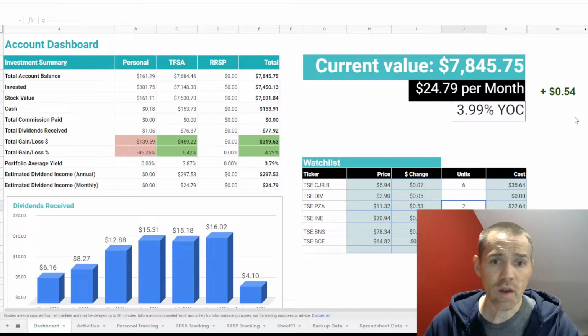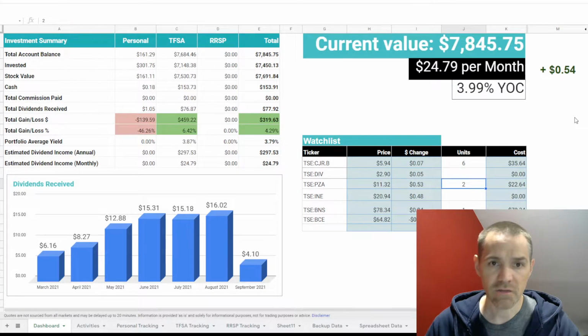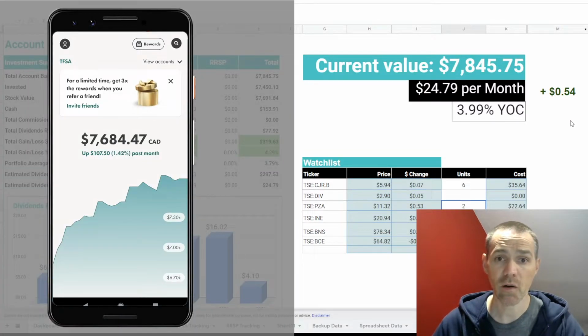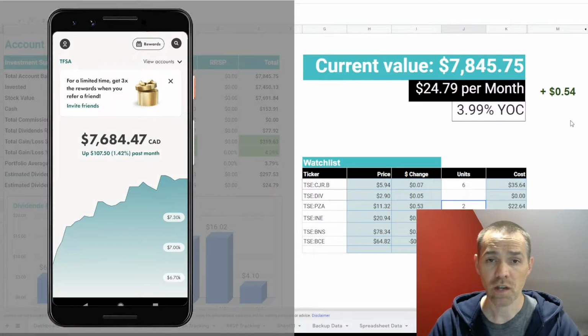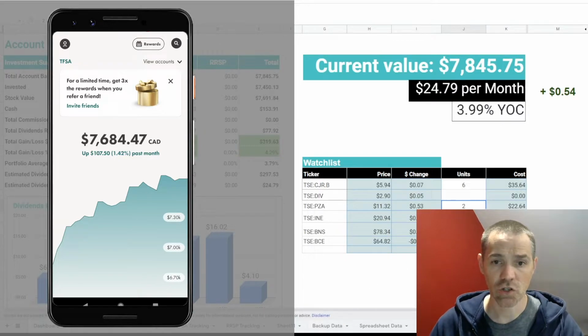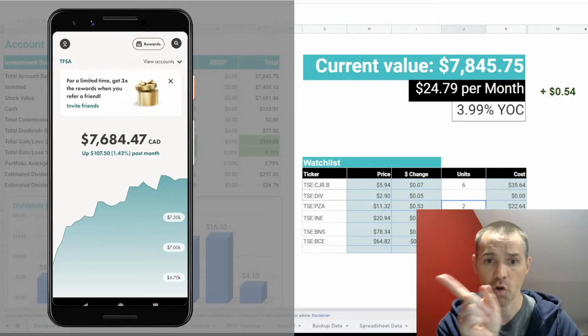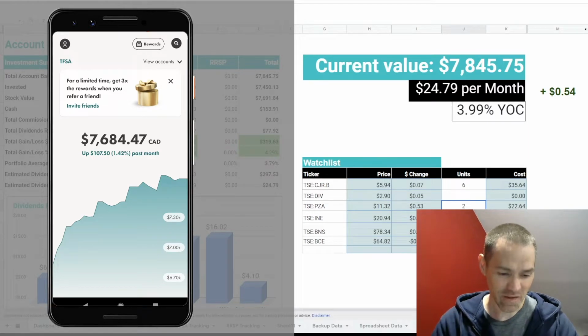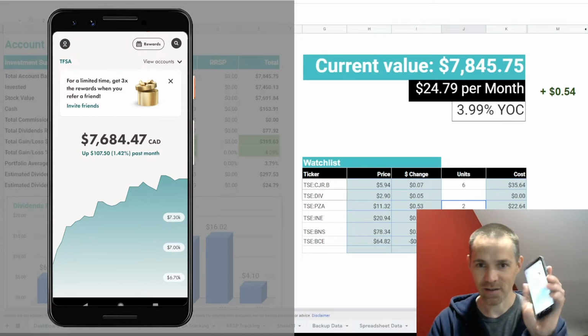Anyways, let's go and purchase these stocks. The markets have not opened yet, but let's go into the Wealthsimple Trade app, which I will put up on my phone, which I guess would show up over here. So let's do that now. And yeah, here we go.